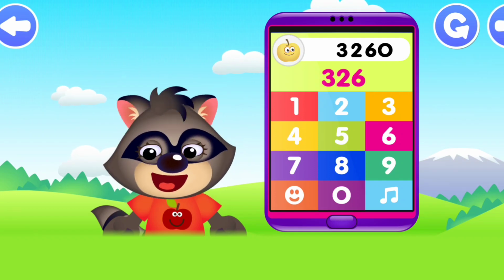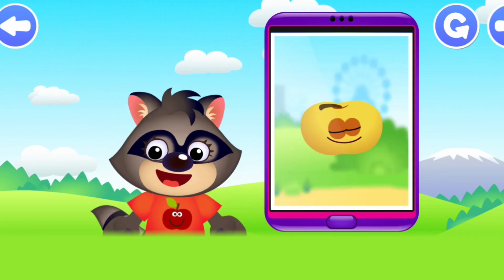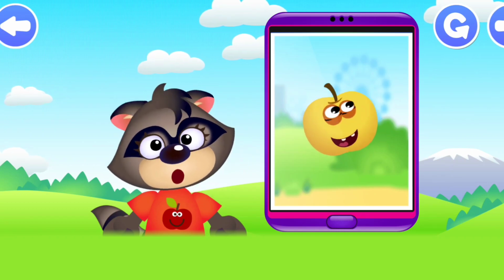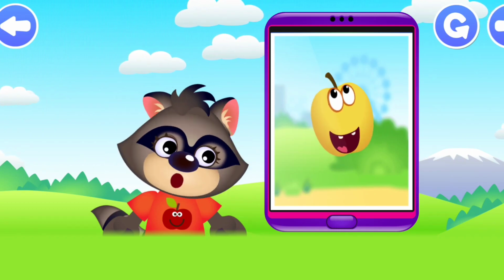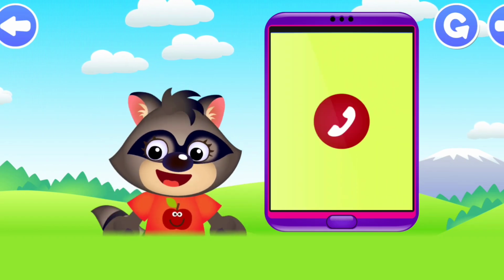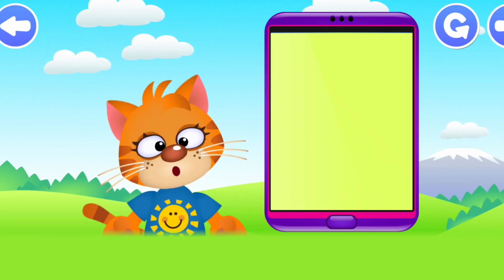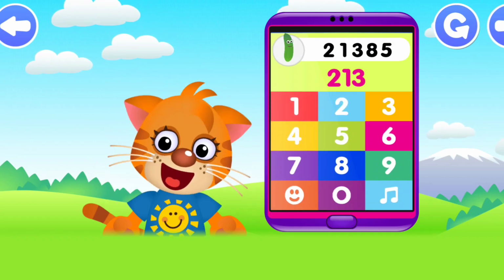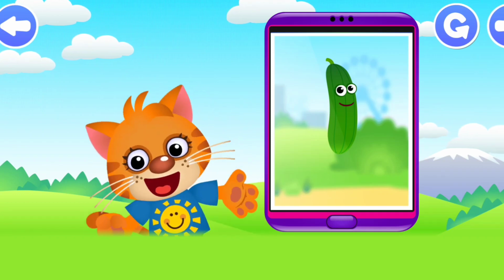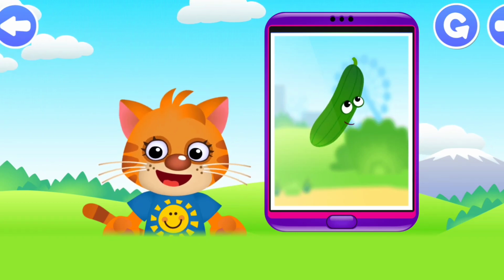Apple. 3, 2, 6, 0. Cucumber. 2, 1, 3, 8, 5.